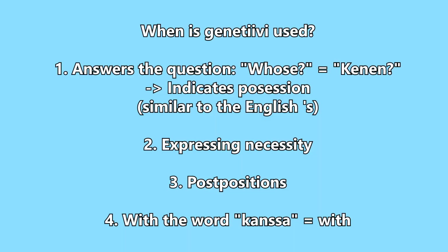All right, so now that we know the 4 main situations you will come across genetiivi, which again was indicating possession, expressing necessity, postpositions, and with the word kanssa.